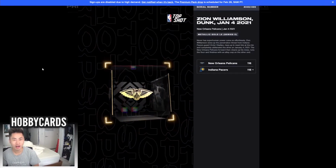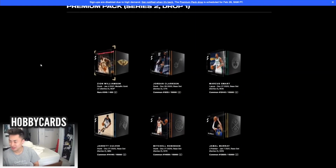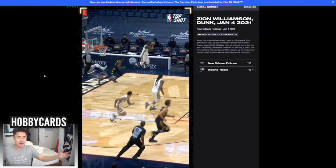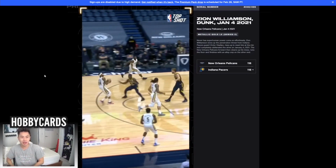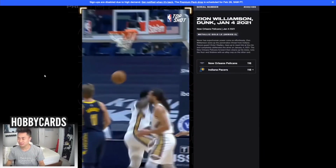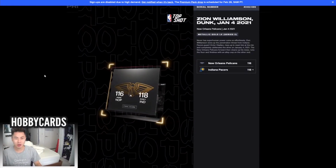Oh my god. Is this a good one, guys? Zion Williamson? That's gotta be good. Number 246 out of 499. Zion Metallic Gold. Let's watch it again. It's a pretty long highlight. He gets the block, hits it from the Pacer guy, gives it to Ingram, goes on the baseline. Ingram alley-oop to Zion dunk. That is a block and a dunk in one highlight. That's gotta be a good one. You know Zion. And Zion just made the All-Star team too.